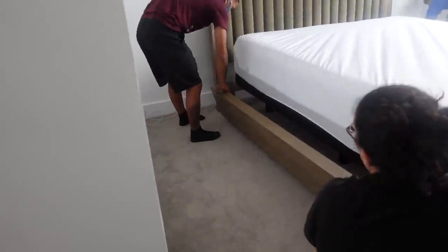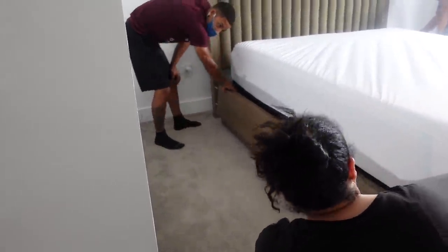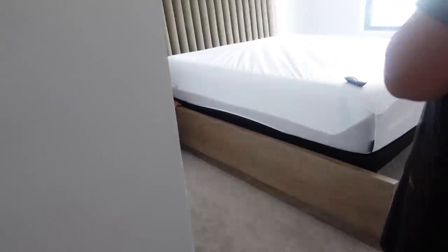I just wanted... because if it goes like this, look. Oh, you want to hide all the black? Yeah. You have the remote for the adjustable base? Yeah, so just lower it so you don't see the black. Yeah. That's all. Thank you.